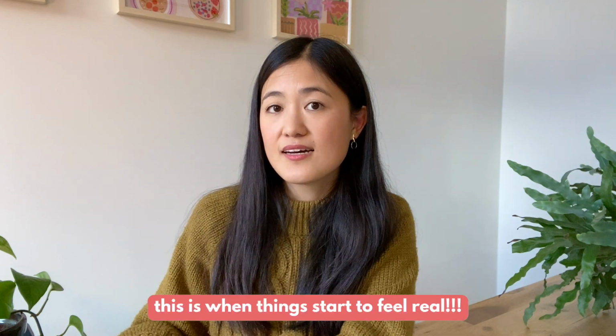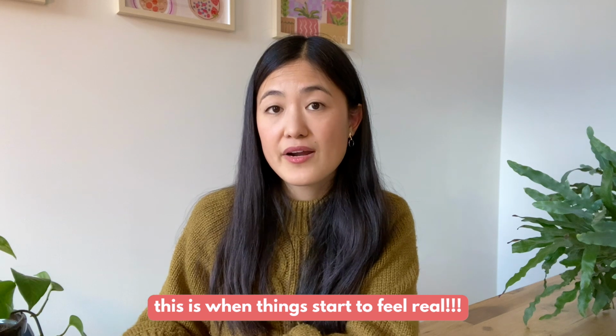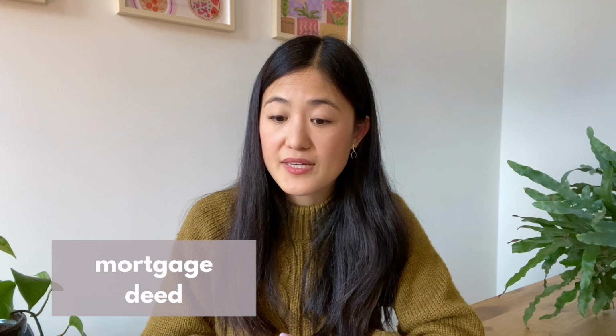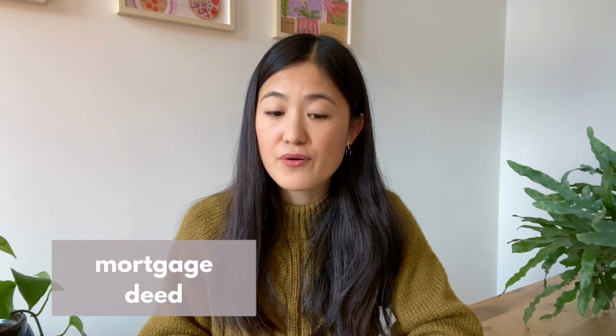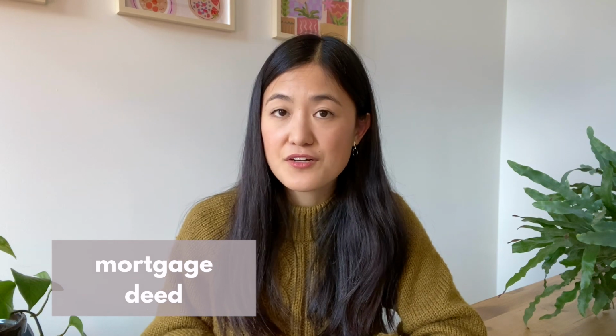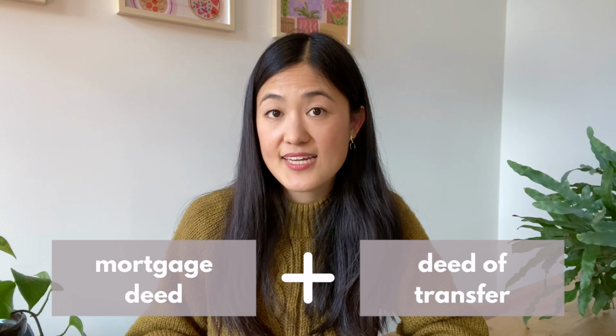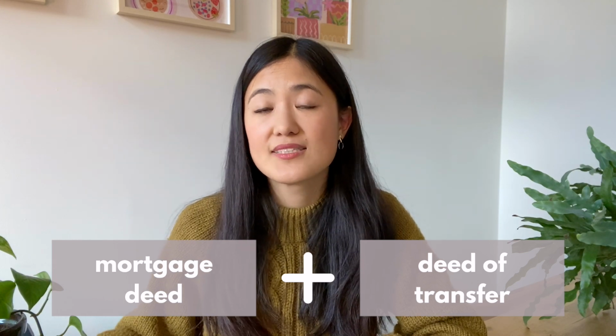Usually it is the seller who has to arrange the notary, although I have heard of cases where the buyer needs to arrange a notary. And there, the main thing that you need to do is to sign 2 documents. You need to sign the mortgage deed. The mortgage deed is the official declaration by the mortgage lender, usually a bank, stating that they have granted a mortgage to buy your home. And the second document you need to sign is a deed of transfer. And this is basically the deed that sets out the terms of the sale of a home.